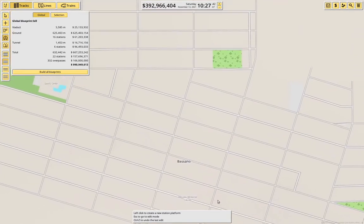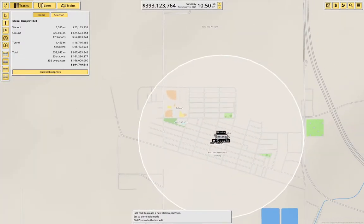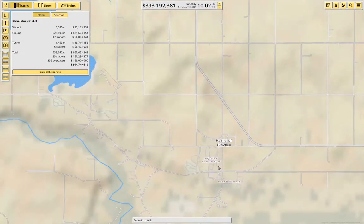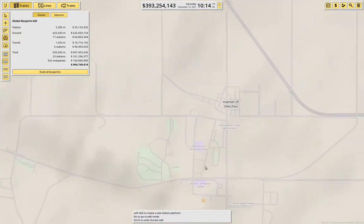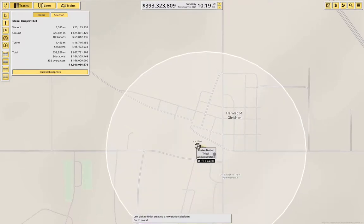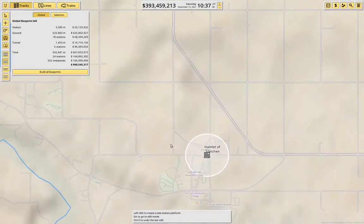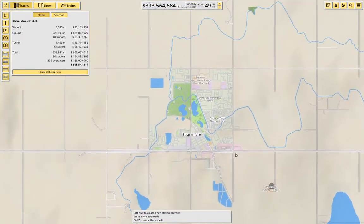Where? Right about here, I think. Why there? Just because. Oh, just because, huh? Yeah, just because. I'm not familiar with these towns out here, particularly, so I'm not going to obviously be putting things in the obviously best place. Yeah. Gleichen probably. Put it here. That's the Siksika Nation Tribal Administration, apparently. Yeah, we'll stick it there. Okay. And then we come around. Yeah, definitely Strathmore.